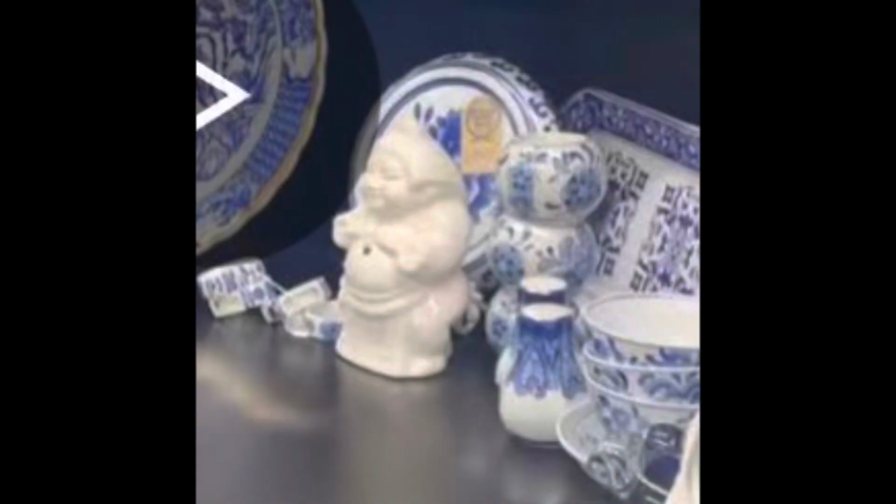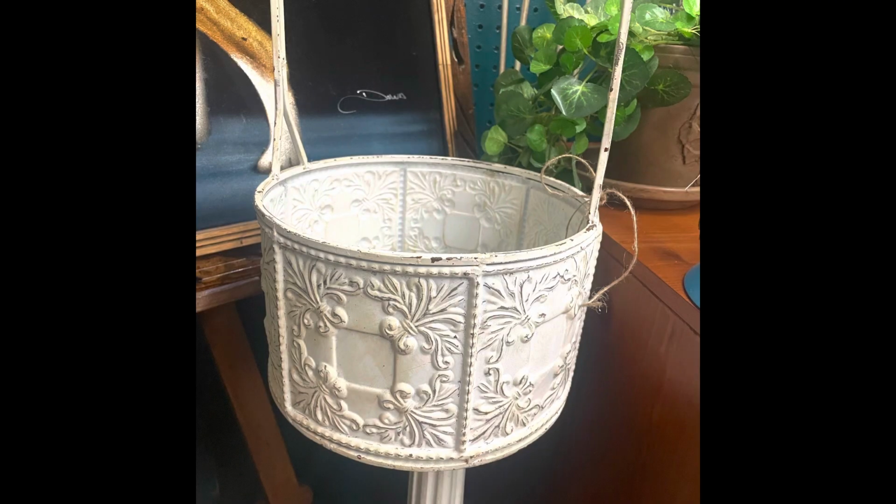These were in my eBay inventory, and I also list a lot of items on eBay. I sell mostly clothing and accessories, but I was like, you know what, this might be a fun thing to have in the booth. So one did sell. I still have 3 in the booth. I think he's Buddha. I don't really know. Sold for $12.99. This white basket sold for $12.99.